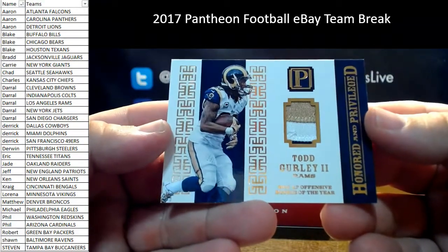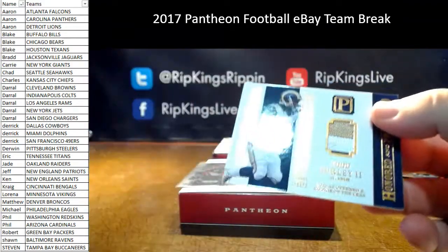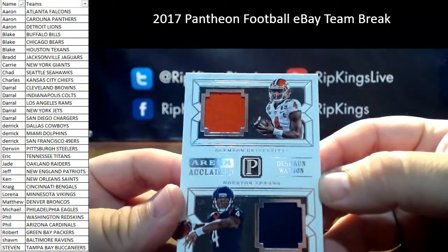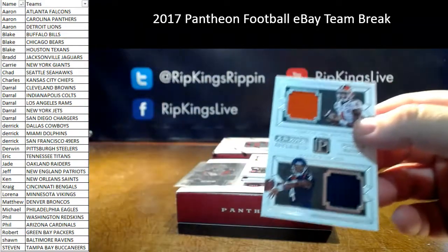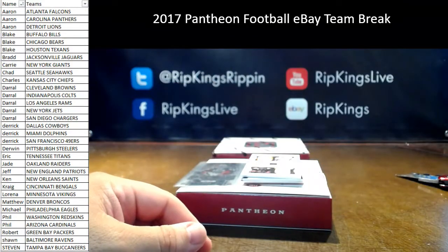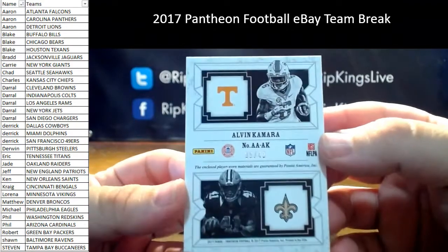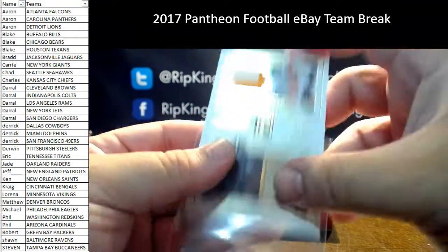Three-color patch, Todd Gurley for the Rams, 25 out of 25. Deshaun Watson again, Clemson and Texans, 8 out of 49. Here's one with some patches this time. Alvin Kamara, two color for the Tennessee Volunteers, three colors for the Saints, numbered to 49. Alvin Kamara, dual relic. On to some autos.